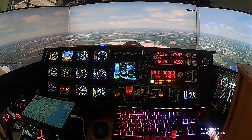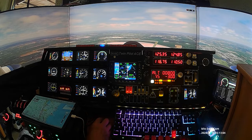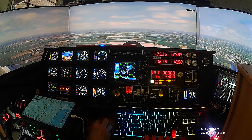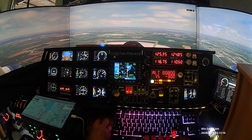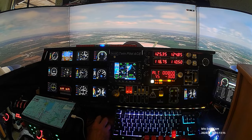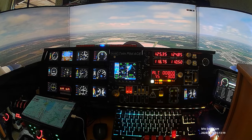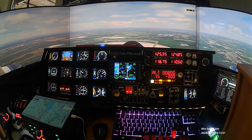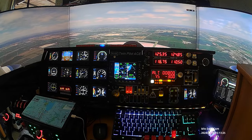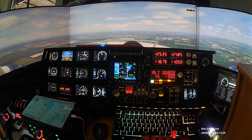FedEx 3 heavy, maintain 5,500. 5,500, FedEx 3. FedEx 1235 heavy, maintain 170 knots until 5 mile final. Contact tower 118.3. Good night. Going to tower, and 170 till 5 miles. FedEx 1235 heavy, just making sure, cleared visual approach 27, 170 to 5 mile final. Roger that, cleared visual 27, 170 to 5 miles, FedEx 1235 heavy.